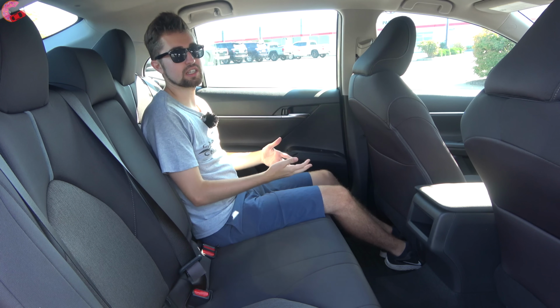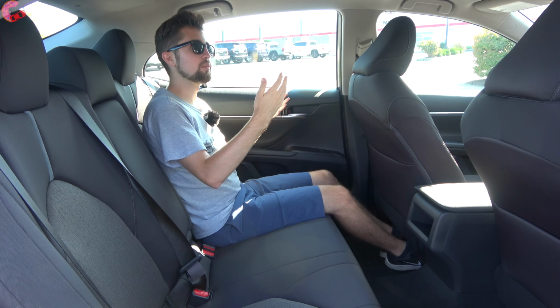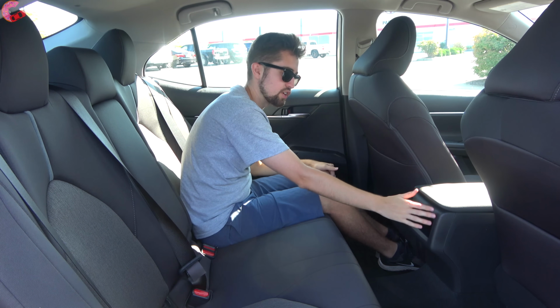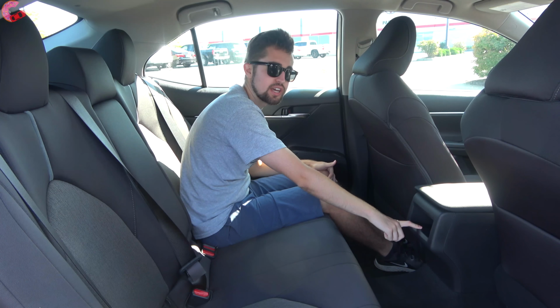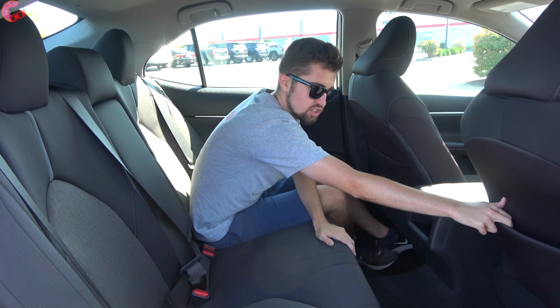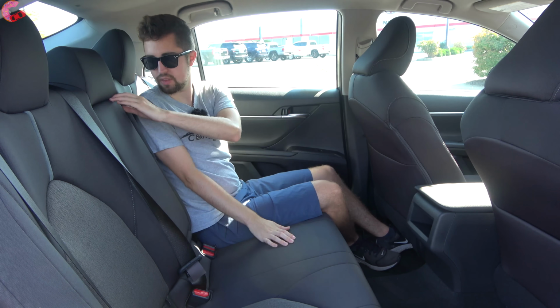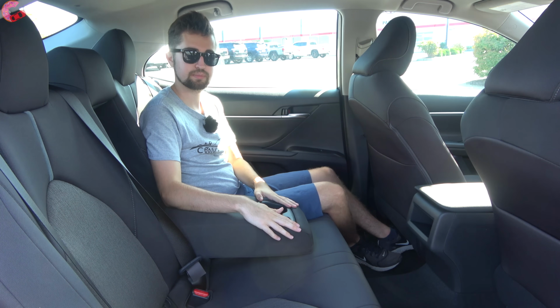Now, we are in the LE trim level, so you're not going to find a ton of features back here. But I will point out over here, we have this hole right here. This is where the vents would be on the X trim levels. You can option them onto the LE or the SE trim level. Over here on the passenger side, you've got a seat back pocket. And we do still have the armrest that folds down with the cup holders inside.